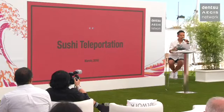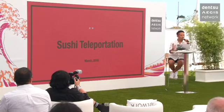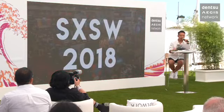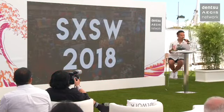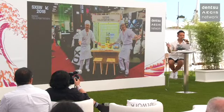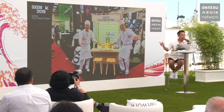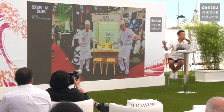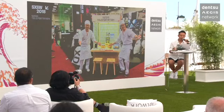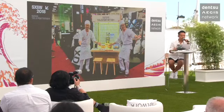So next, we wanted to share our idea with the world, raise awareness and invite support for the project. So we announced this project called Sushi Teleportation. And we launched this at South by Southwest last year. This is a Sushi Teleportation exhibit at South by. The sushi chefs are my colleagues at Dentsu and a university professor, not real chefs. We did a demo teleporting sushi from Tokyo to Texas and shared our concept with people around the world.